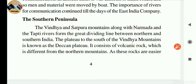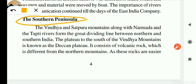Hi friends, let's discuss the important topic of lesson 1, that is the Southern Peninsula. First of all, we have to know what is a peninsula. A peninsula is a land where three sides are covered by water and the other side is land. Of course, when you come to our southern part of India, three sides are covered by water.